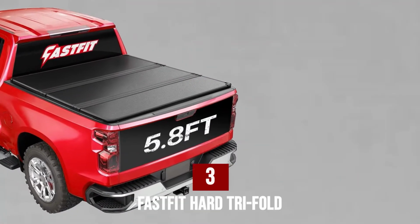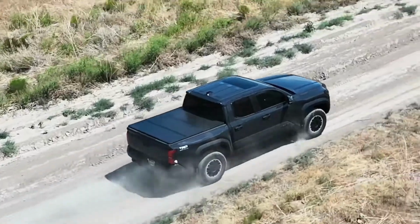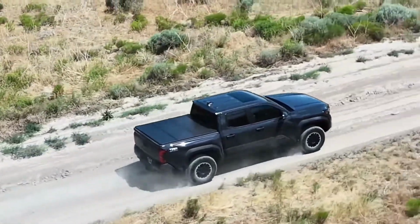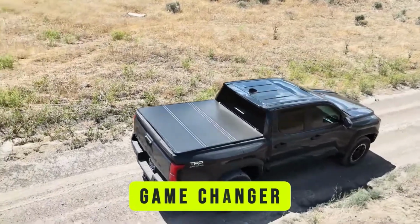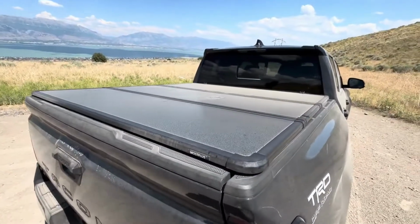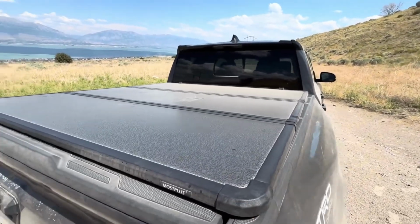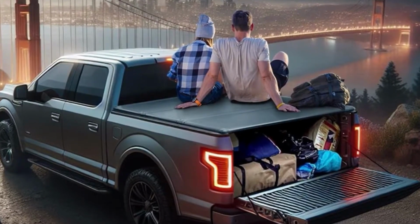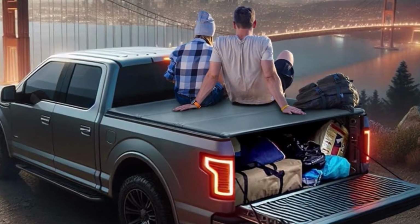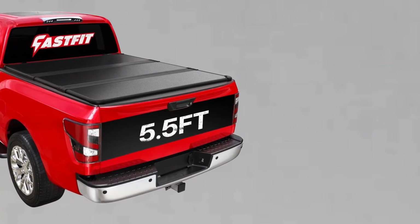Coming in at number 3, we have the Fast Fit Hard Trifold Tonneau cover. If you need extra security, this is a fantastic choice. Built with heavy-duty aluminum panels, this hard trifold cover offers top-tier protection from theft and harsh weather. Installation is tool-free, and a low-profile design gives your truck a sleek, aerodynamic look. Upgrade your truck with the ultimate combination of durability, protection, and style.